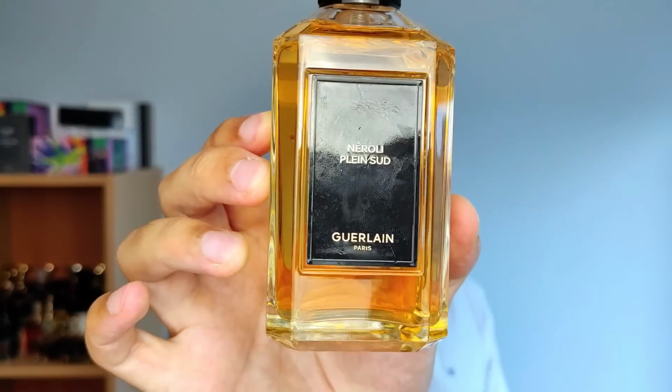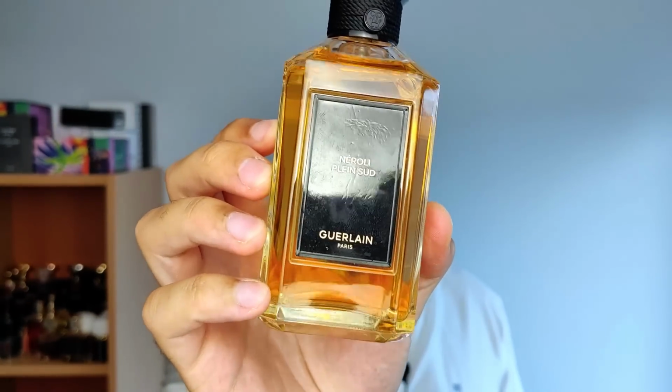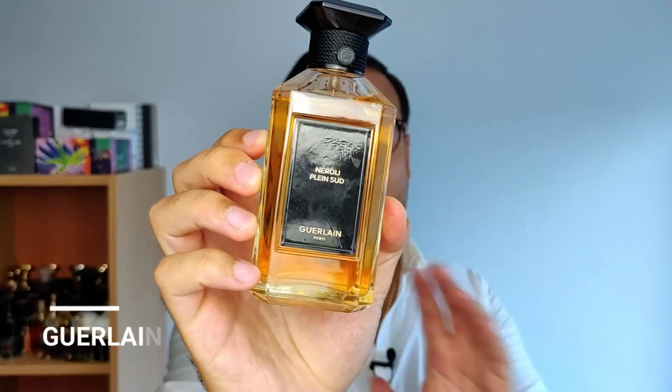The next fragrance, this is from the house of Guerlain from the L'Art et la Matière collection, released early this year. It is Neroli Plein Soleil. I love this one, and this for me was a very pleasant surprise.